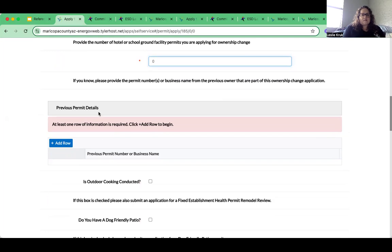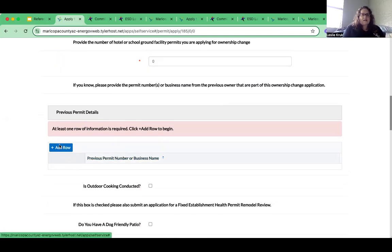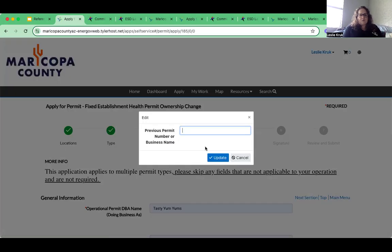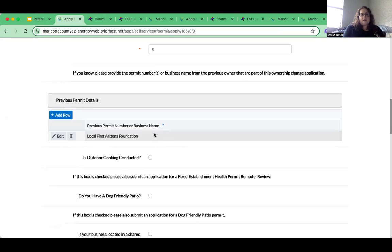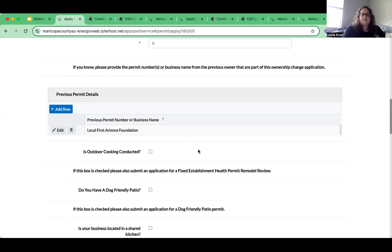And then for this next box, you're going to go down here to previous permit. You're going to add a row, and all of you will put in the same thing. It's going to be Local First Arizona Foundation. Because there are other permits connected to our commissaries, the reason they exist is we have Local First Arizona Foundation permits so that we can offer it as a shared kitchen. And that is in the database. So we're putting that previous permit info here so that it can be connected on the back end.